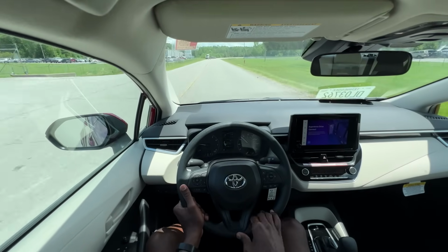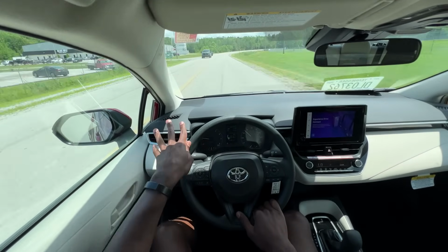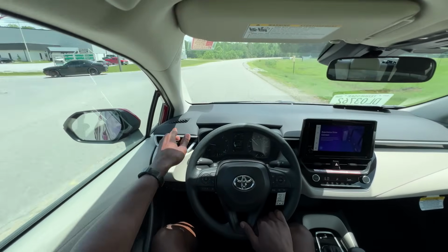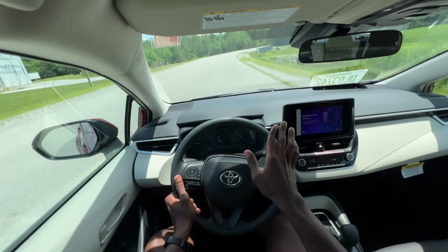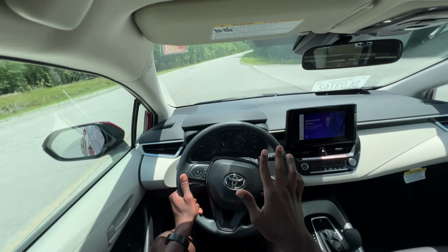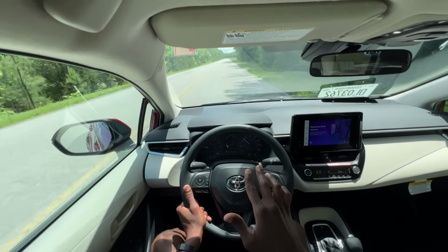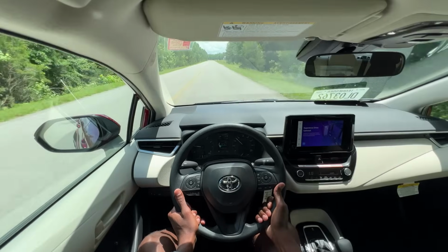Now, in terms of visibility, really easy to see out of. I love how they did the A-pillar over here, making that really skinny, and then putting that window over here to the side to just make it that much easier to see out of. And the hood, I cannot see at all from this point of view. So that's really good. It just makes it that much easier to see what's in front of me.